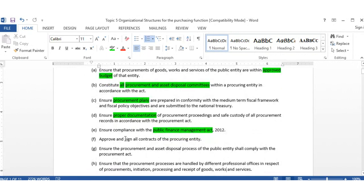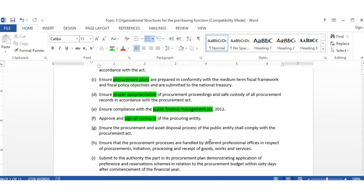The accounting officer approves and signs all contracts. This means that before any money leaves the organization, he or she should know and do something about it, through the authorization. So if they have not authorized payment, nobody will be paid. It's a good and bad thing. It's a good thing because they are responsible for what happens in the organization. But it's a bad thing because if they don't want a certain person to be paid, they can frustrate your work very, very quickly. All right.